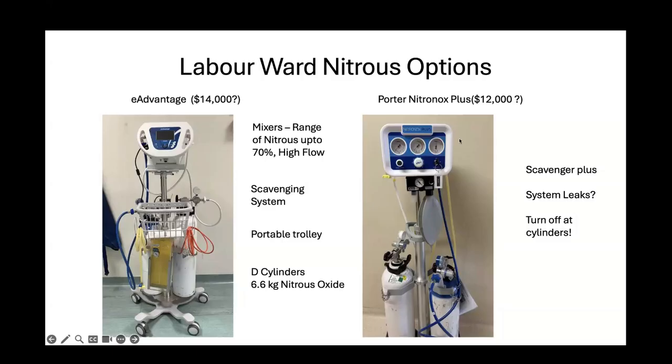I have a little query from talking to the midwives at Rockingham. They seem to think that this Nitronox unit is always leaking a little bit, so they're still getting leaks. And so they have correctly got to the stage of always turning off their nitrous bottle and oxygen bottle when the unit's not in use.